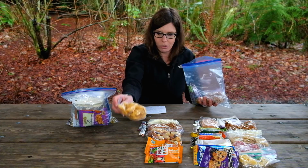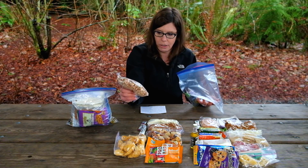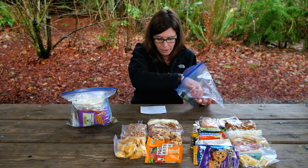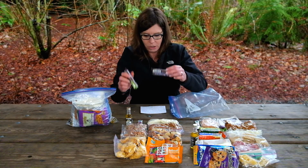And then for dinner, the thru-hiker favorite Fritos and a bag of dehydrated refried beans. It's a lot of beans. I could never have all this in my stomach at one time. It's just way too much, but that works for this guy. Some olive oil, and then another thru-hiker favorite, Snickers bars.